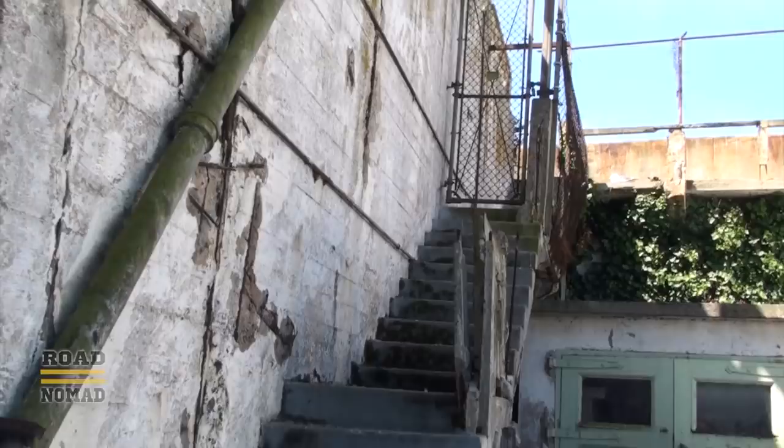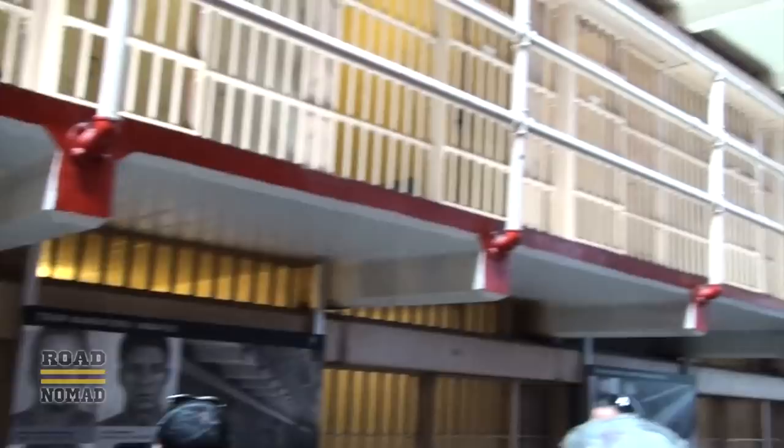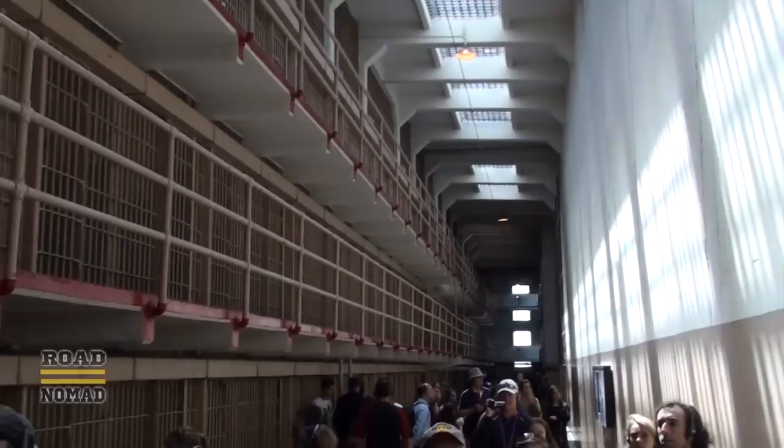It is all under renovation, so there is noise and many areas are not accessible, supposedly for our safety. We learn how the typical cell used to be like, and also about all the famous inmates. The tour includes testimonials from guards and former prisoners. We step out to the recreation yard.